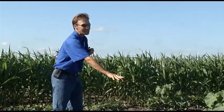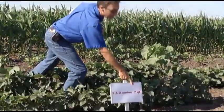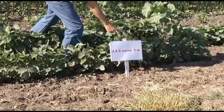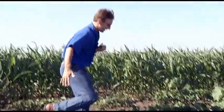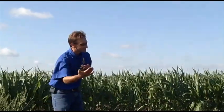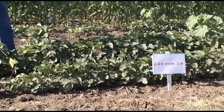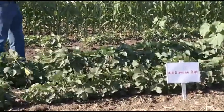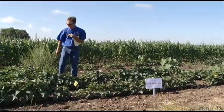This is kind of a dicey thing. I mean, we can get away with it a lot of times. This is a crazy rate, right? Normally a pint is where you want to be. This is 2 quarts. So I'm using the wrong 2,4-D at a crazy high rate and still getting away with it, but it's still dicey. You'd never go more than a pint for sure. Otherwise, you're going to be in that 30-day waiting window. It's a dicey game.